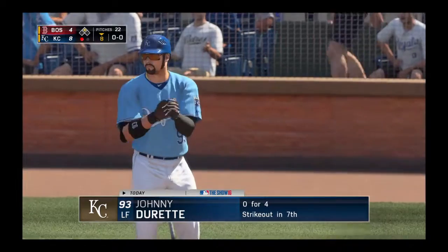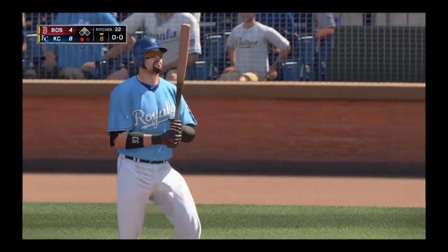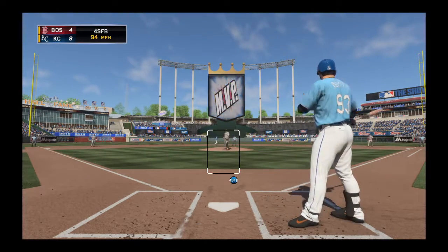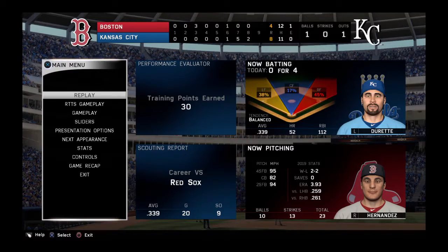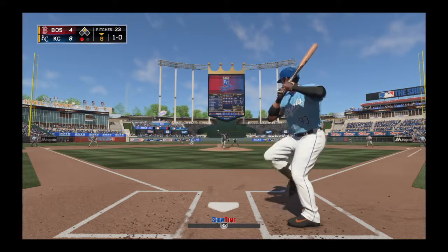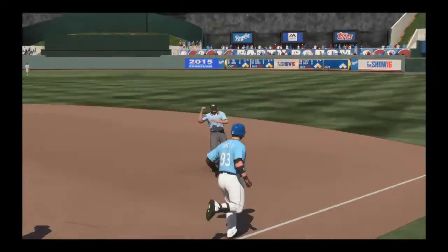Settling in now, Johnny Durrett. He'll look to bounce back after striking out his last time up. Yeah, and he went down in flames, too. Got him on just 3 pitches. Now a fastball a bit too low here. It's ball 1. Hit to short. Glove by Bogarts. Throw gets him. 2 down.